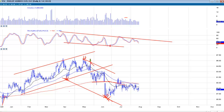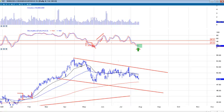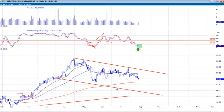An example of that is Verizon, VZ. Here we take a look at Verizon. Now Verizon hasn't set up like this yet, but let's take a look at the possibilities. We have a downward channel here, lines trying to line up. We have a pivot area down here, so we have a kind of 1, 2, 3 pattern playing out, and we have a kind of big space down here.